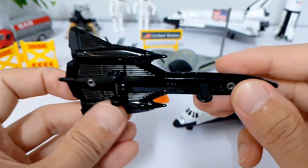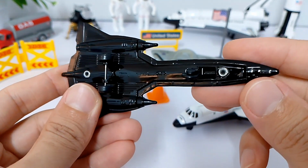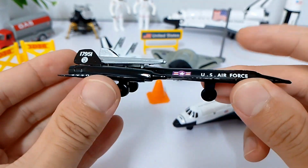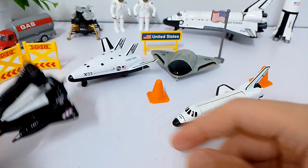Okay. So we've got wheels here, plastic wheels. Pretty cool. No motor max printed on the bottom. So that's a very nice looking space plane. It's all black though, so that's pretty cool.